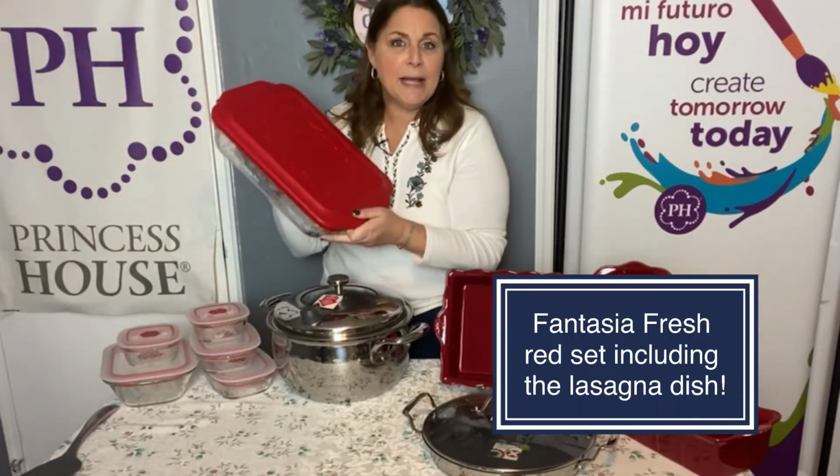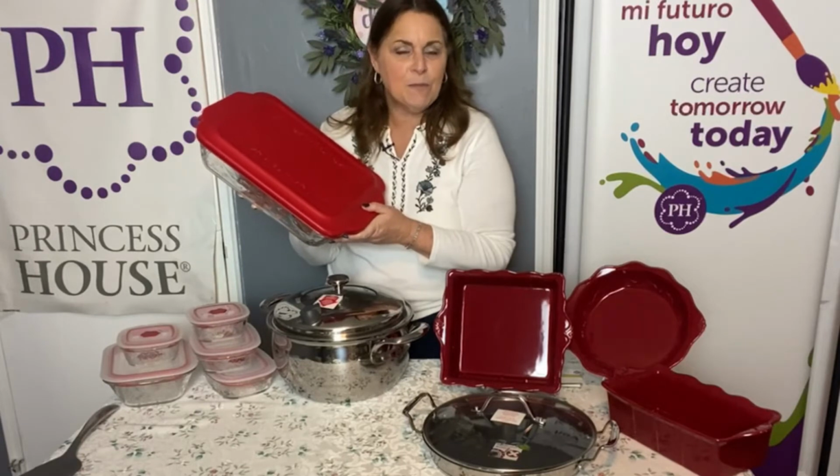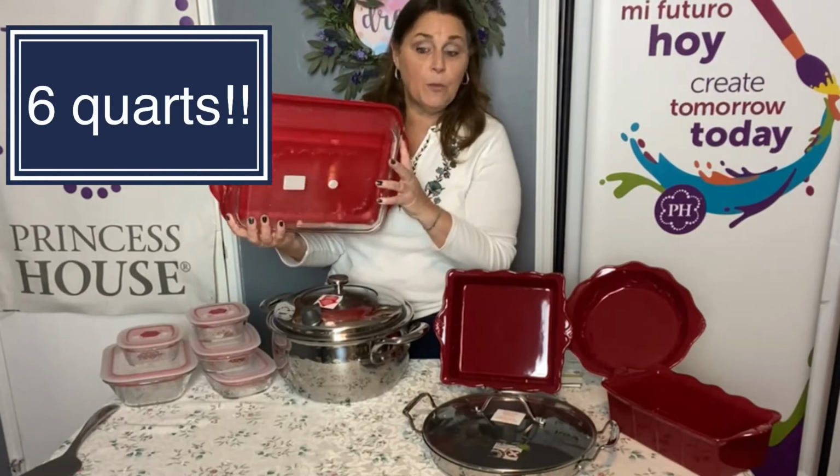Now, we had a red set last month. I want to make sure you understand this is very, very different. The red set that we had last month had the 9x13. This is the lasagna dish. Do you guys remember the old lasagna dish that we used to have? This is 6 quarts. It is a huge, huge dish that we just absolutely love.